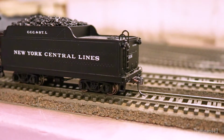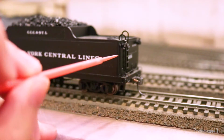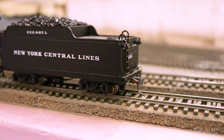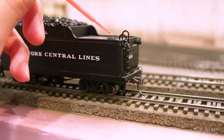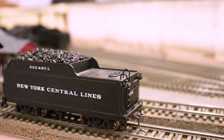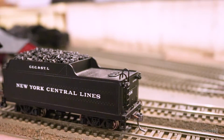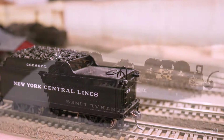Looking at the back of the tender, we see a KD coupler. We see an uncoupling lever that does not operate. There's 2 marker lights. Again, these do light up, which is very nice. There's a ladder, more grab irons, the water fill hatch, which is up there. It's kind of hard to see. Let me see if I can increase it. Yeah, there you go. The water fill hatch right there. And yeah, that's pretty much the tender. Very simple, but very nice.